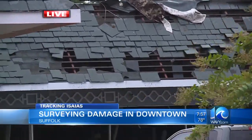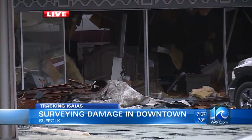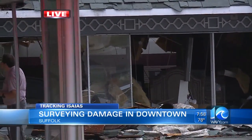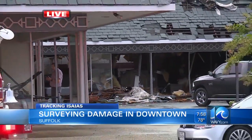But as you can see, that roof is gone. The furniture is a mess. The owner had told us it's a lot of work to clean all of this up. So a lot of people dealing with businesses being destroyed in this hurricane. So this is what we're seeing out here in Suffolk right now.